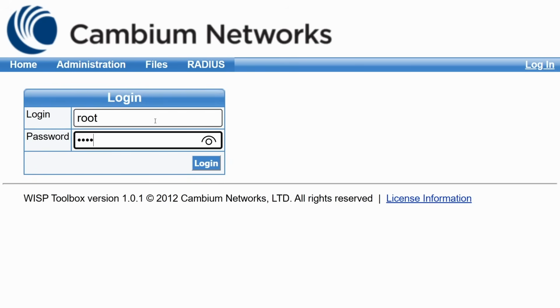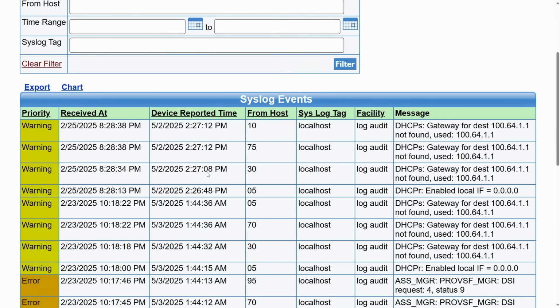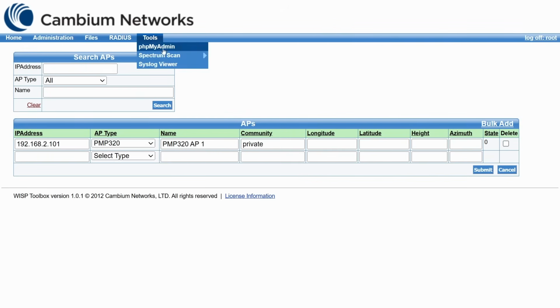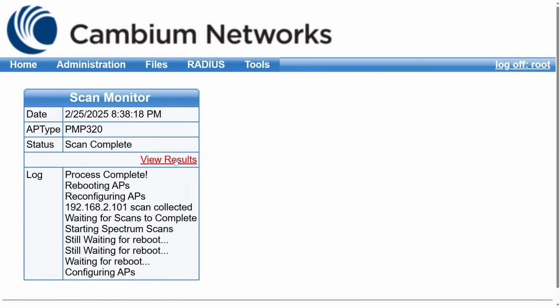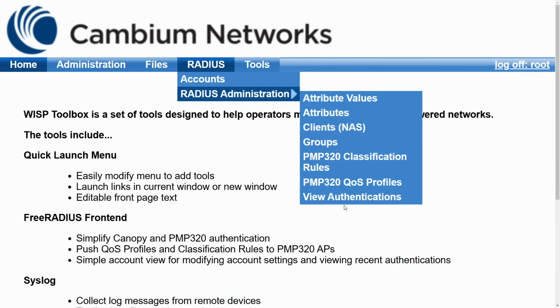We can now take a look at the WISP Toolbox server. On the tools page, we can see the logs aggregated from all the APs, and then the spectrum scan tool. Here, we can add a bunch of APs to a list and tell them to run a scan, which didn't work for me. But if it did, it would show a list of all the readings here. The important part of this software is the Radius section.